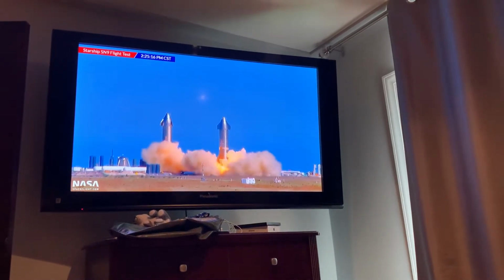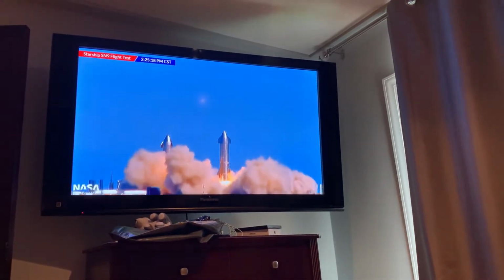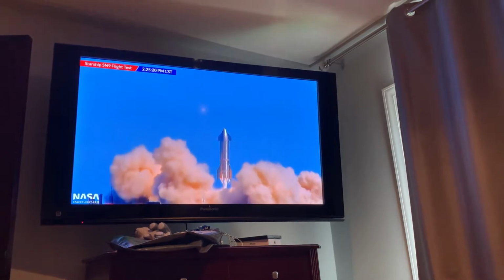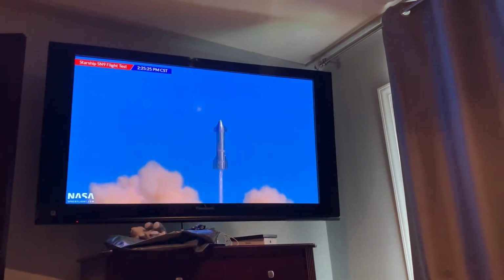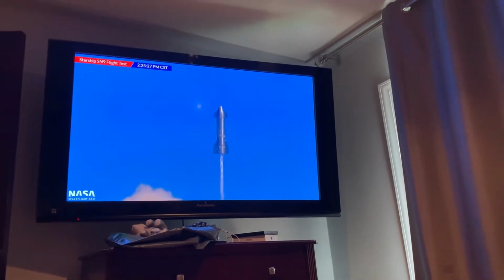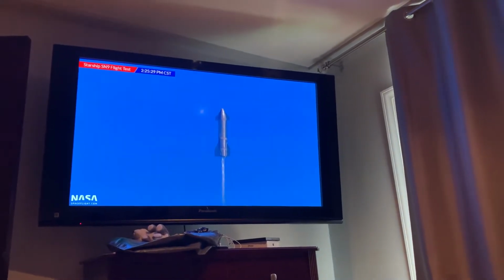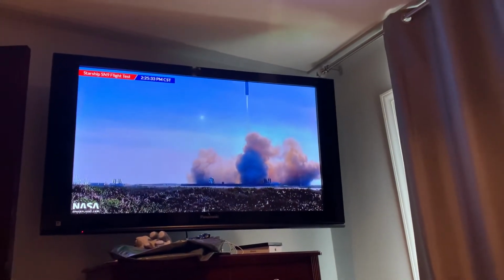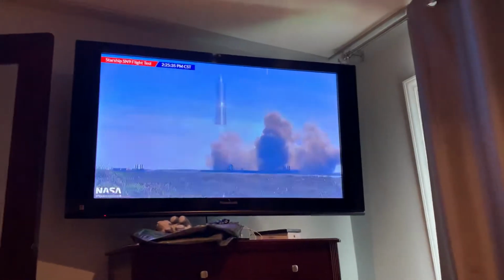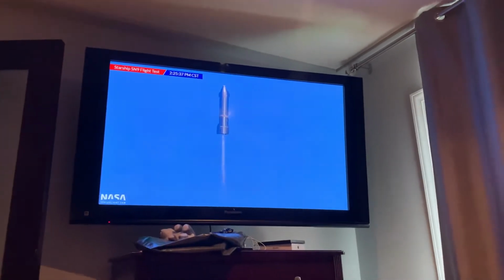Look at that. And lift off. Right as I ended it, it did the boom. Dude, look at that contrail. Wow. Wow, look at that. Oh, go, baby, go.